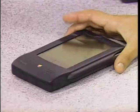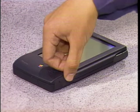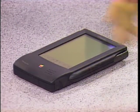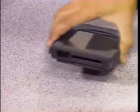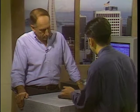Okay, this is the message pad, and it's what we call a communications assistant. So I'll show you the communications features. There's a serial port. You can connect this to printers and Windows PCs and networks. There's also an infrared port, so that you can pass information wirelessly between two Newtons. And of course, there's a PCMCIA card slot for adding software, RAM, or perhaps a wireless messaging card so you can receive messages anywhere you're at.